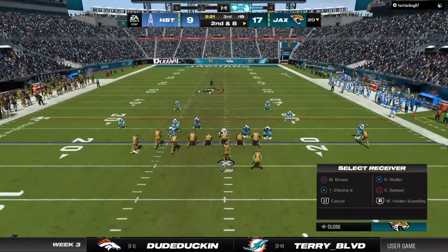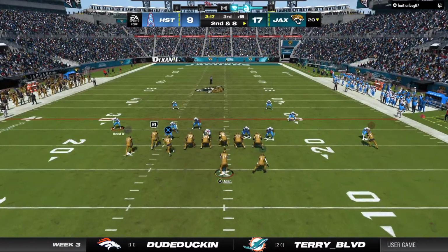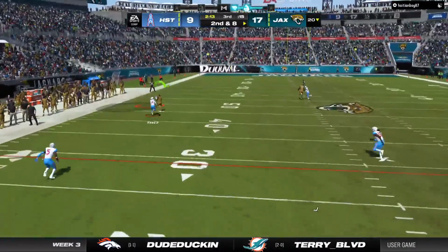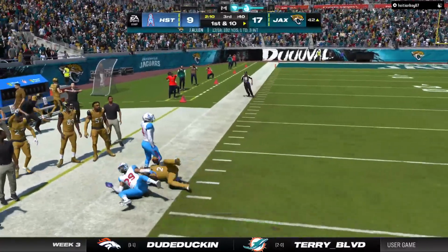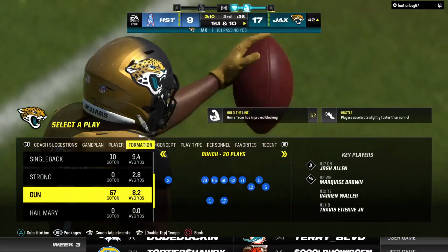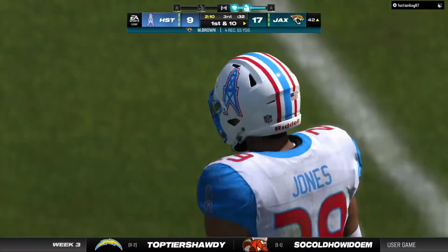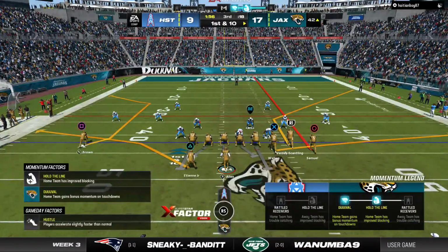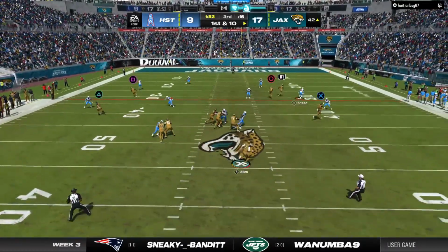2nd down and 8. Here's Allen. And this is caught. It's Brown. And he'll be out of bounds just shy of the 40. And give him a gain of 37. When teams practice their plays during the week, they're hoping that it's going to pay off on game day. So it sure has to feel good for them when they hit them during a game. And they hit that one there for big yardage.